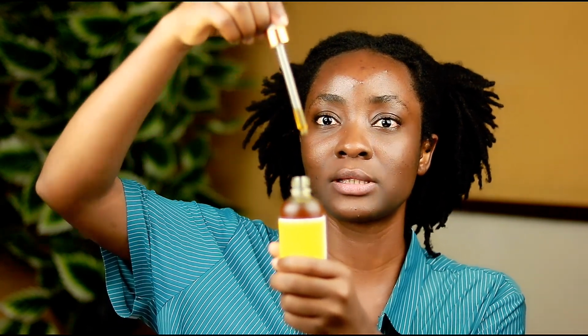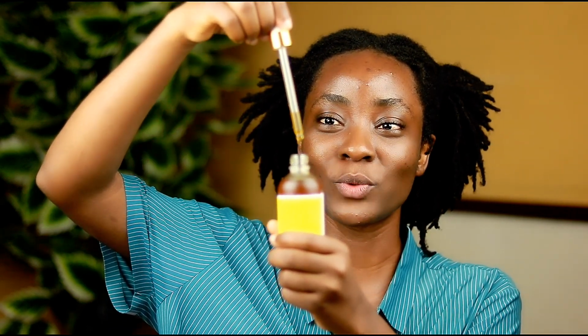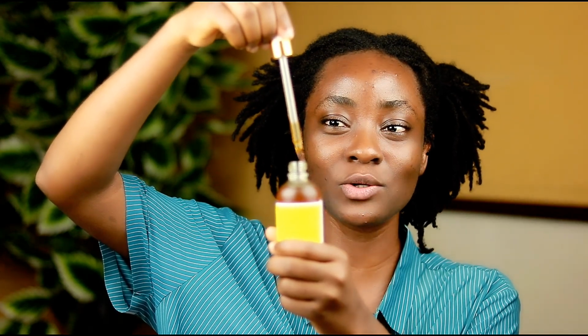It is very, very lightweight. It is almost like water. But when you apply it on your hair, on your scalp, it doesn't feel dry or thirsty, right? Your scalp absorbs it. It is super lightweight.